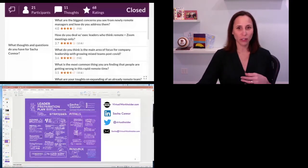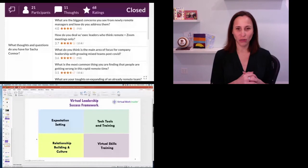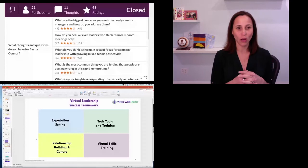So I think that the first thing that you can do is to always go back to this framework that I showed to you in the session, which covers these four boxes. And the most important thing when you're in a remote reporting relationship is that blue box, expectation setting. So having some conversations around, what are our communication norms going to be? How are we going to stay in touch? How are we going to communicate?